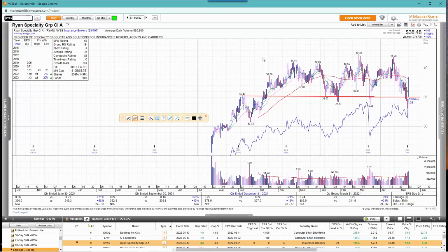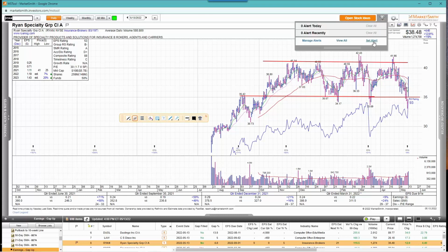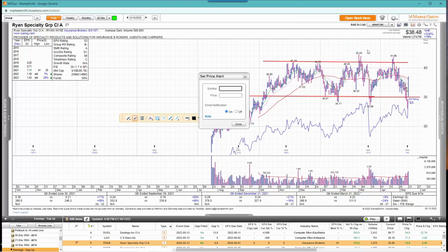This is in a consolidation, which just goes to tell you what kind of market I'm in if I like a stock that's consolidating. Right, so this one actually looks pretty interesting. It is pretty volatile. I might just keep an eye on it, and I might set an alert on this one. I don't think I'm going to put this on the watch list, but I might set an alert and see if it breaks out around 42.